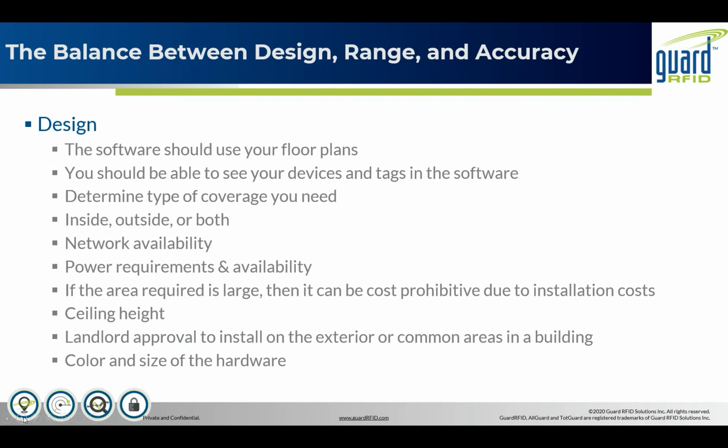Ceiling height is important, and if you don't own the facility that you're in, you may need landlord approval to install in the exterior and common areas of the building. And sometimes color and size of the hardware comes into play. We have worked before where architects are involved. We had to once customize keypads for a hospital where they insisted on everything being white. Typically those keypads are silver, so we had to source something different.